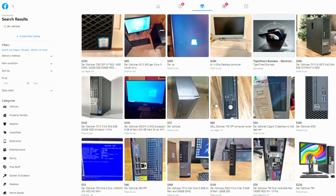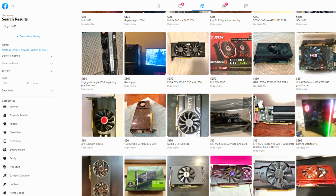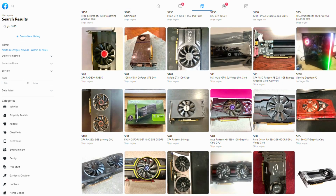Maybe type in a few search terms for things that you're looking for specifically, like GPU or GTX 1050 Ti. And doing this is one of the most important things, I think, for me personally, to be able to get those deals. Because chances are, if you see them first and you're able to message the person first, your chance of getting the actual product is a whole lot higher than if you see it the next day, especially if it's a really good price.